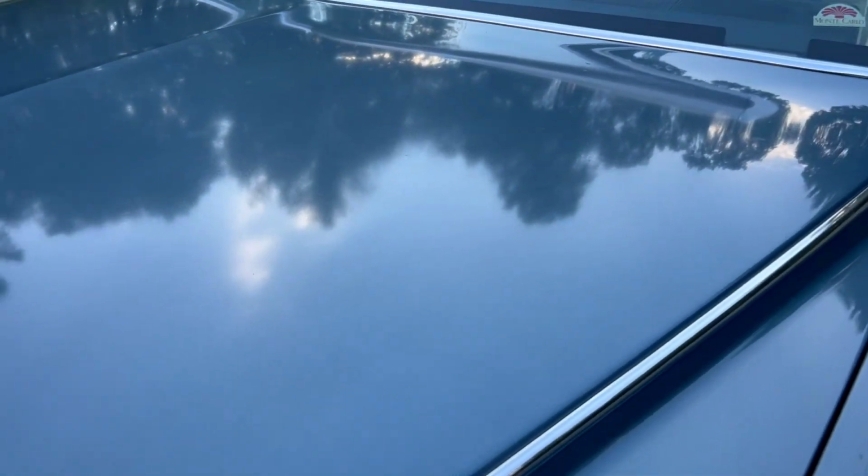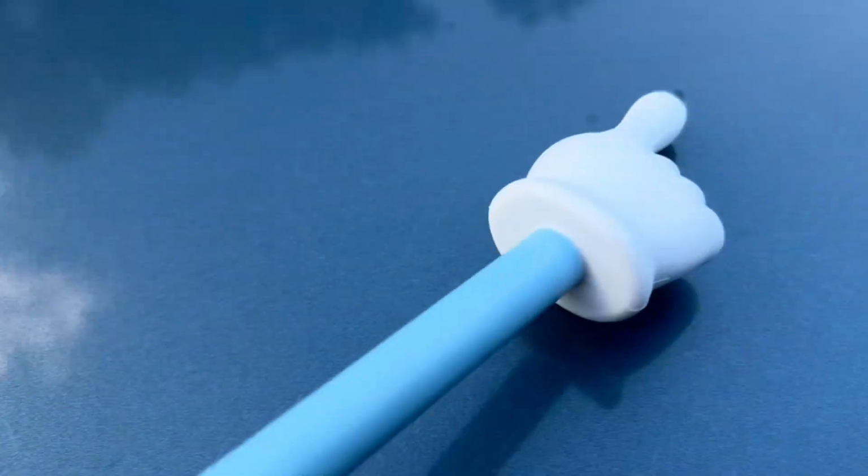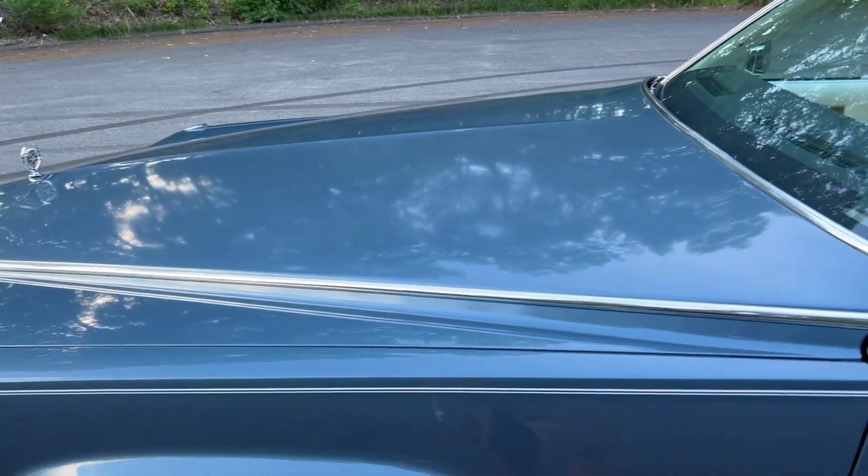There is some light checking on the hood. If you kind of get up on it and really focus in there, you can see some very light checking. But for the most part, again, it shines beautifully. Does have a few stains. You can see one right there. A couple little sap marks that may have stained into that Fire Mist color. The hood is the worst part as far as any kind of lacquer checking. But again, overall, it shows really well.